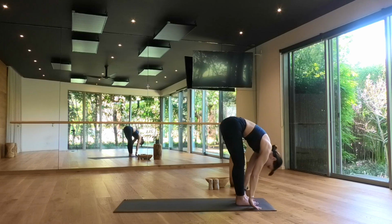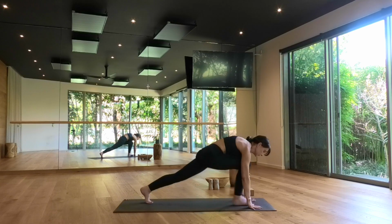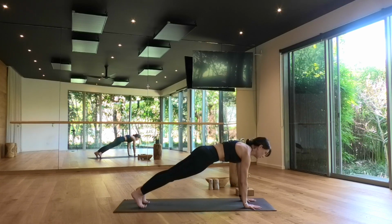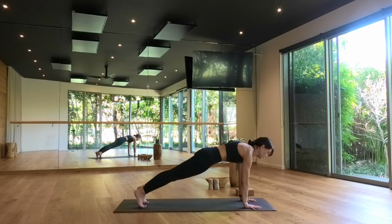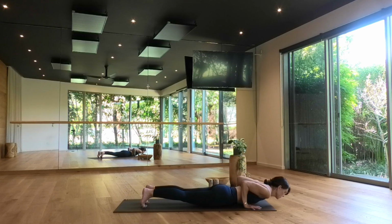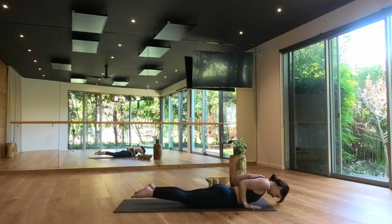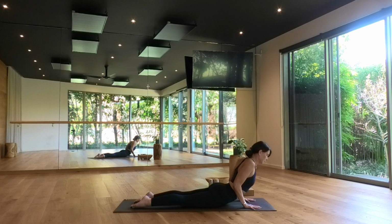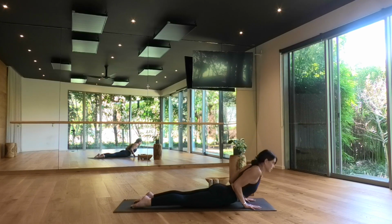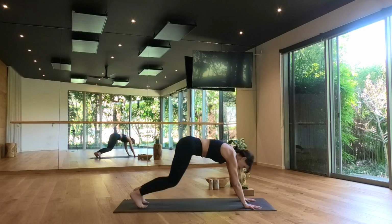Inhale, lengthen. Exhale, step back to plank. Take a breath, greet the shape. On your exhale, lower to your belly. Taking locust, then cobra on the wave of your breath. And when you're ready, exhale, press back, downward facing dog. 3 breaths.